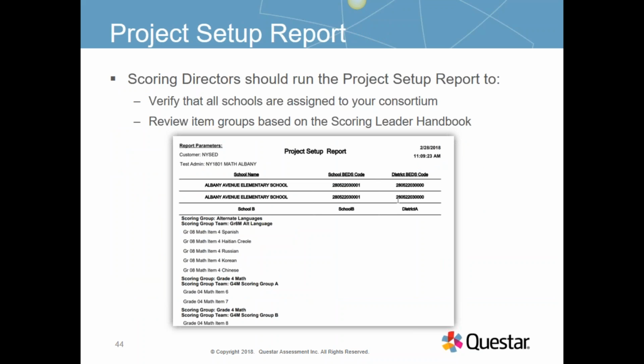So there's a new report out there. It's called the Project Setup Report. And scoring directors, this should be the first thing that you're doing when you log in initially. Because what this report shows is all the schools that are assigned to your consortium, so you can verify that all the schools are correct. And you can also review the item groups based on the information that you'll receive in the Scoring Leader Handbook. So it's basically just a checkpoint to make sure everything looks good in your consortium and you're seeing everything that you need to see.